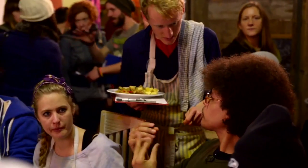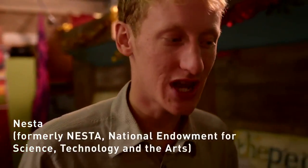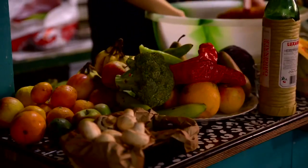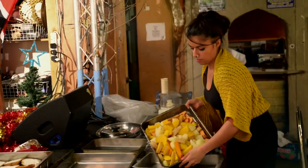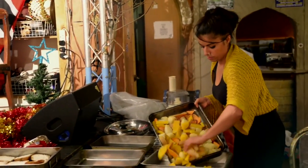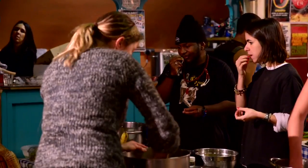The bid is for a Nesta challenge, which is a waste challenge, and this year the theme was all around food waste. So we got into the semi-final of that, which means there's 25 people going for 5 spaces, the 5 finalists, who will each get given a grant for their project, whatever their project is.